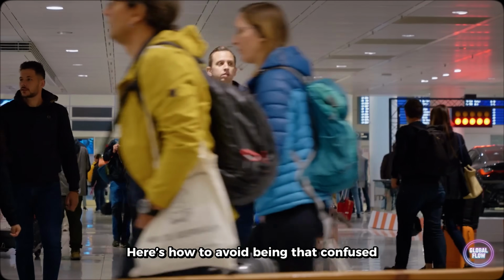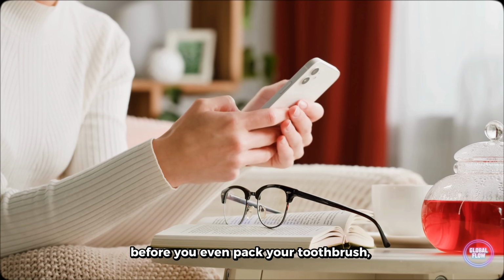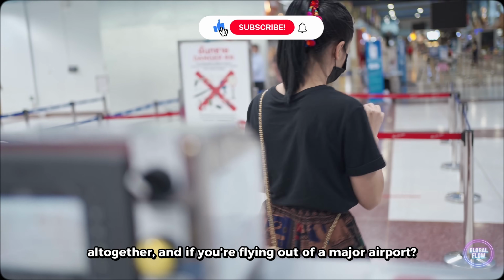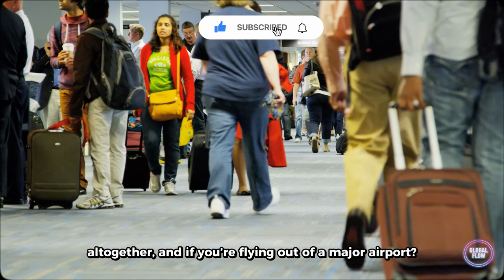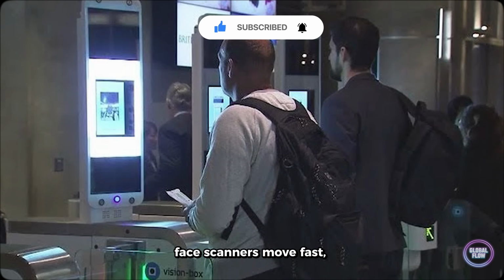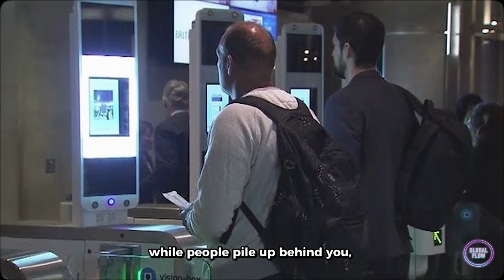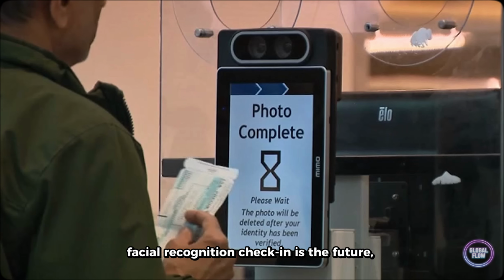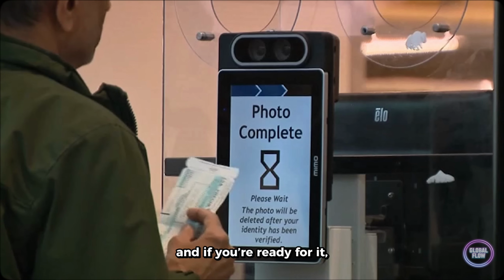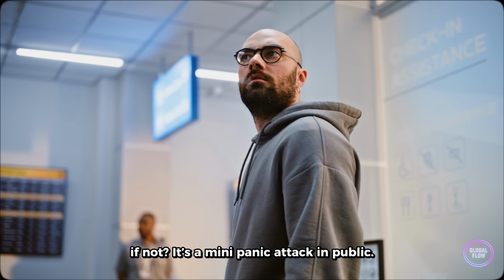Here's how to avoid being that confused statue at the kiosk. Download the airline's app before you even pack your toothbrush. Some carriers are phasing out printed boarding passes altogether, and if you're flying out of a major airport, give yourself time. 2 hours minimum. Face scanners move fast, but not if you're fumbling with your phone while people pile up behind you. Facial recognition check-in is the future. It's smooth, it's slick, and if you're ready for it, it actually works like magic. If not, it's a mini panic attack in public.